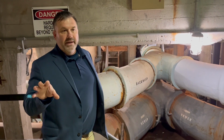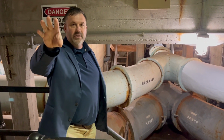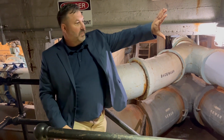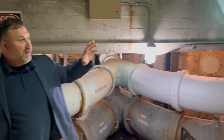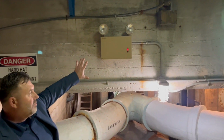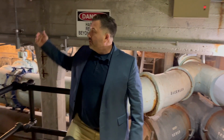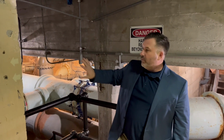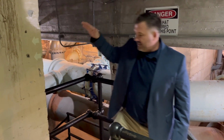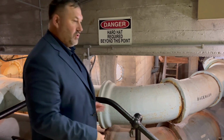We're in the pipe gallery of our filtration facility. We have settled water that's already been treated through the sedimentation process that comes into this filter building through this large pipe that you see here, a number of additional pipes that you're not seeing right now, and goes into this concrete channel that sits above our head. The water from this concrete channel ultimately goes into and on top of a filter. So behind this wall is a filter. The water comes in, goes through the filter, it gets filtered, and then ultimately comes out an effluent pipe into our clear well.